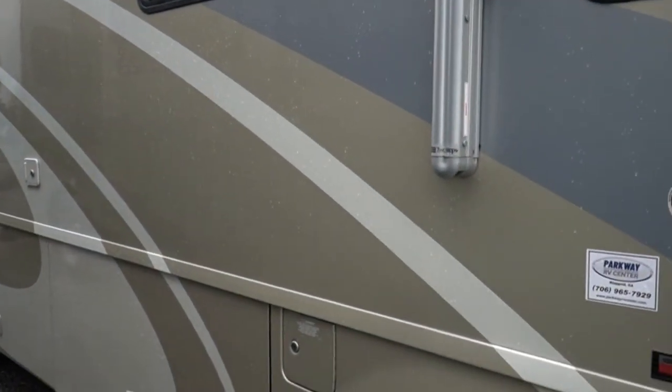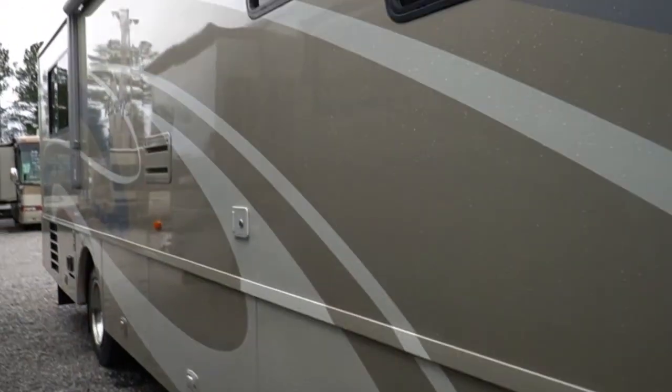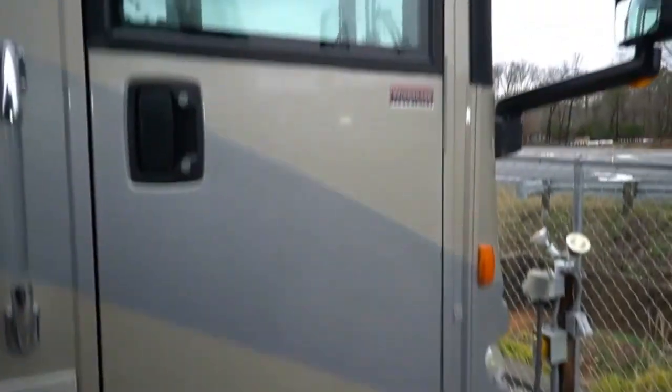And the motorhome runs and drives great. We drove it 550 miles here. Beautiful color scheme. It's not beat up. Corners aren't beat up. Toyo tires on it look good. Let's look inside.